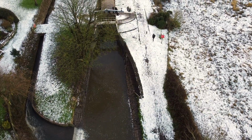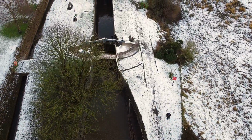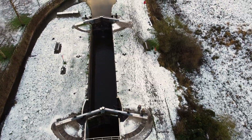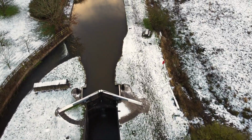This is Beeston Iron Lock, which is unusual in the fact that it has iron sides and an iron bottom. Running sand was a problem when they were building the lock, so this was the solution to it: build it out of iron. Very unusual.